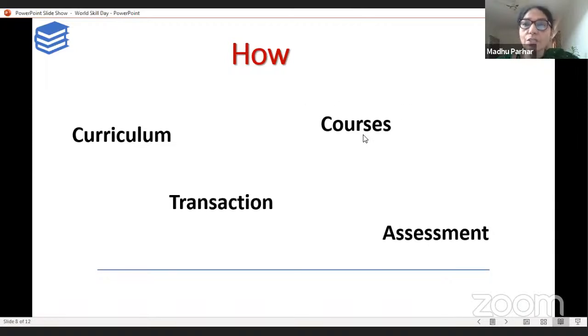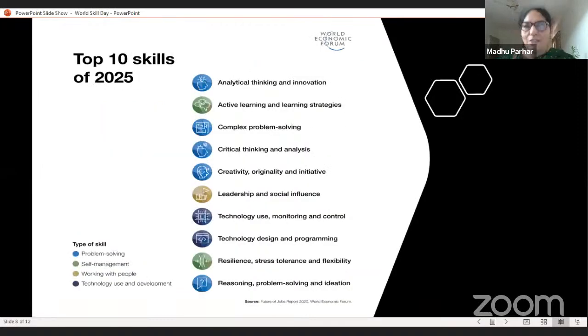We need to see our courses. When I check some of the courses at the skill universities, both Delhi Skill and Rajasthan, you have some courses which are catering to future job demands. So we have to find out what courses we need to frame. That's very, very important. What should the curriculum be? Is this curriculum domain specific, or are we building soft skills into it?